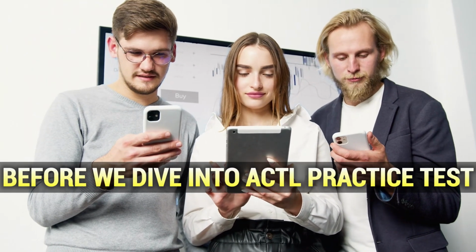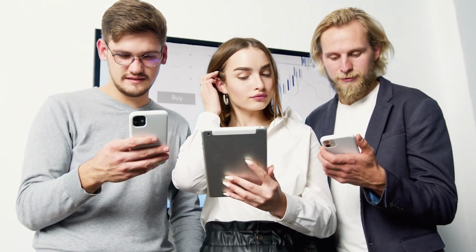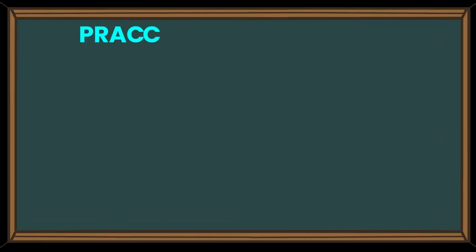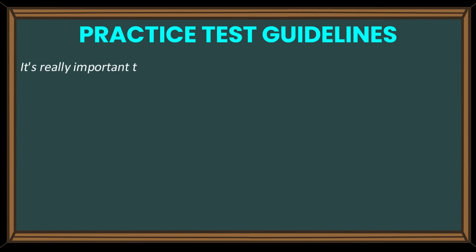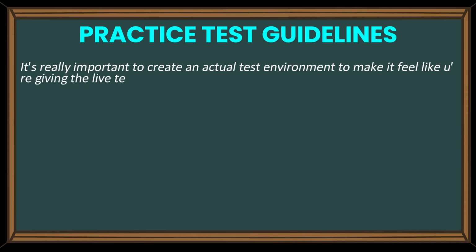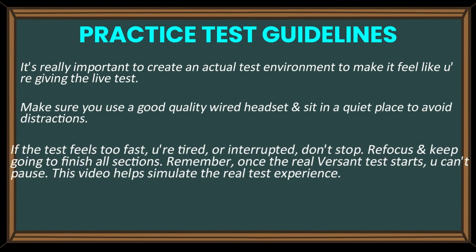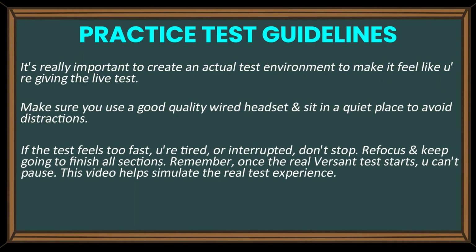Guys, before we dive into the actual practice test, let me share a few tips that will help you while taking this virtual test. Point number one, it's really important to create an actual test environment to make it feel like you're giving the live test. Point number two, make sure you use a good quality wired headset and sit in a quiet place to avoid distraction. Point number three, if the test feels like it's going too fast, you feel tired or you get interrupted, don't stop. Just try to refocus and keep moving forward to get through all the sections.